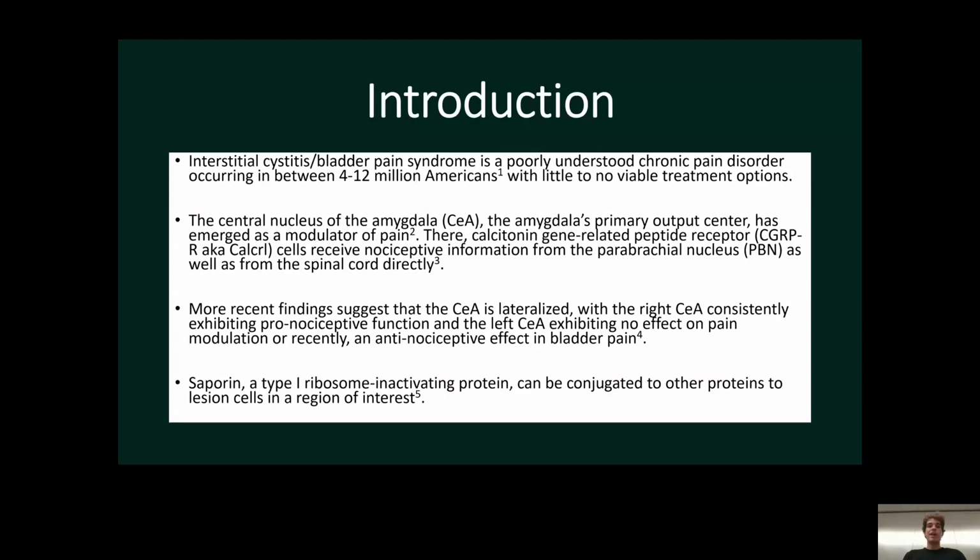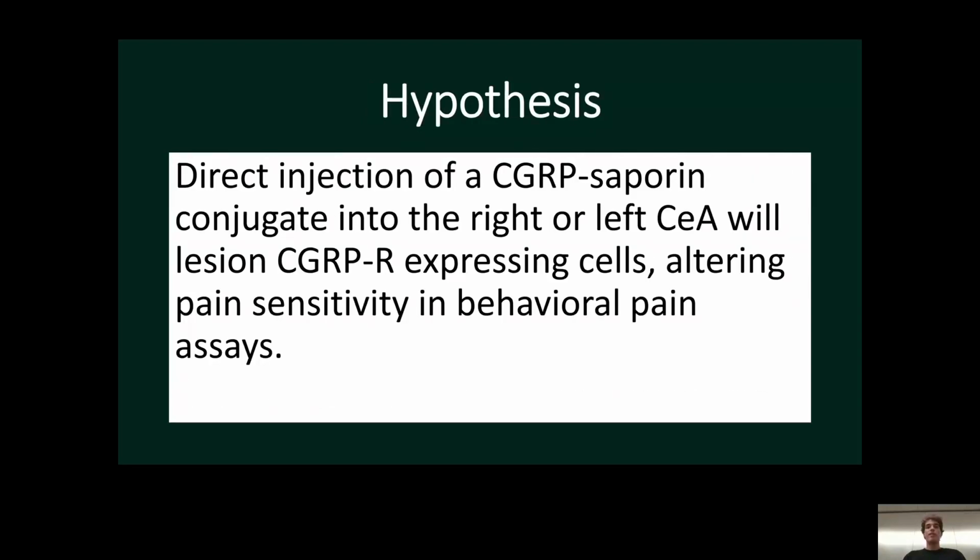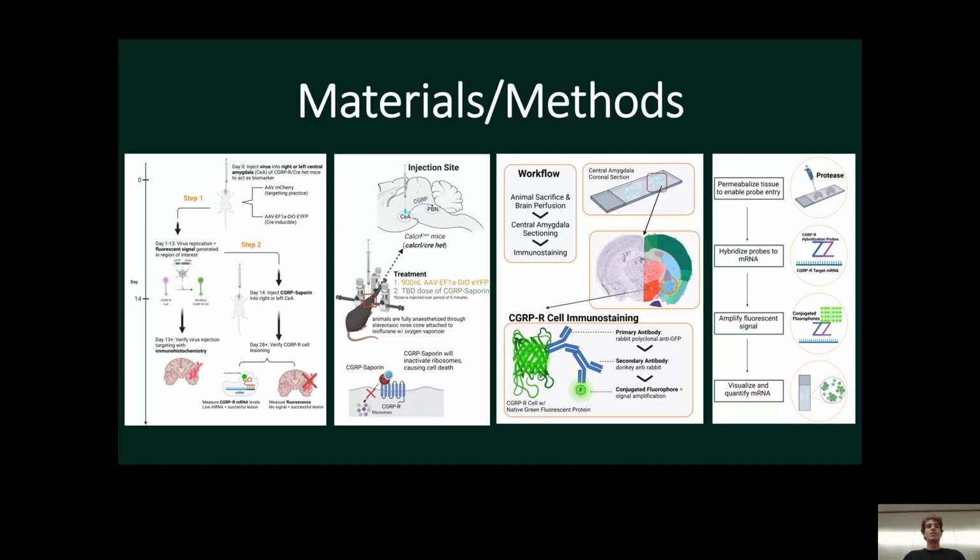So let's take a look at how we did this, and we'll begin with our hypothesis. We're hypothesizing that a direct injection of the CGRP saporin neurotoxin into the right or left central amygdala will lesion or eliminate the cells in that area and alter the responses that mice have in behavioral pain assays. So how did we do this?